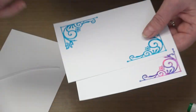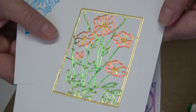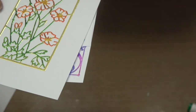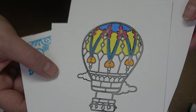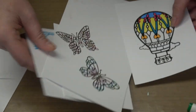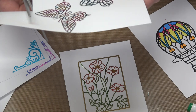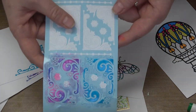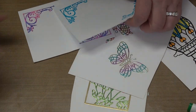So now we've got the white. We've got the gold. And does the color rub off? No, it's a permanent marker. We've got the silver and we've got the black. All made incredibly easy out of vinyl peel-off stickers. That's what they're called, peel-off stickers.